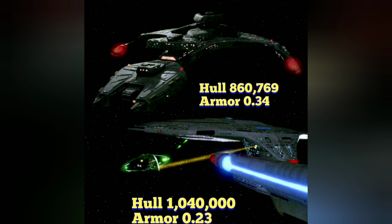So the armor rating is 0.34 versus 0.23. So we can see that when it comes to armor, and this makes sense, because the Vor'cha-Class cruiser is a combat starship. The Galaxy-class starship is combat-oriented, but its main goal is long-range exploration. So these are two different ships with two different ideas, but they're using similar technology in different ways.